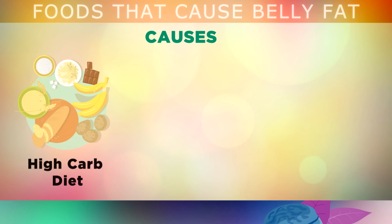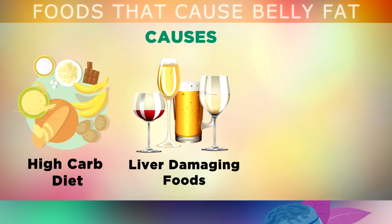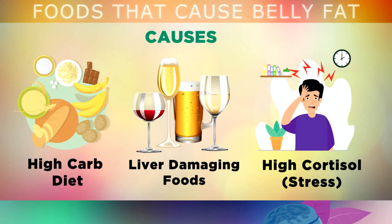Belly fat is usually caused by a high-carb diet, where you're eating too many foods that contain sugar, starch, or fructose. It can also be triggered by inflammatory foods that damage the liver, which causes a spillover of fat. And also high levels of cortisol, the stress hormone, also produces more visceral and subcutaneous fat around your belly.